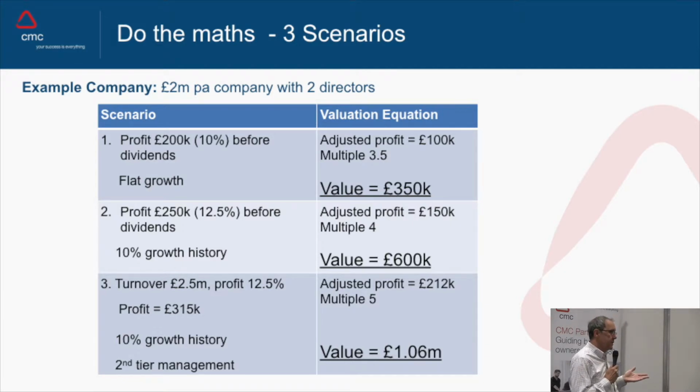Let's take the final option, which is, okay, you really decide you're going to go for this. You take your 2 million turnover up to 2.5 million. You improve the margins a bit. You put in place a second-tier management, and you've got a business that has profits of over 200,000. So you've doubled them. But more importantly, you've made it look like you've improved the attractiveness. So your multiple goes up to 5. And therefore you're sitting over £1 million of value. So as advisors, we know shifting a business like that isn't trivial, but it's worth a go. And that's the prize, that you triple the value of the business.